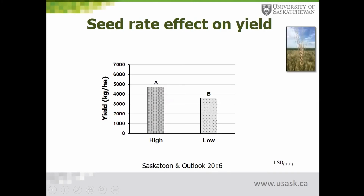Okay, first let's talk a little bit about the effect of seeding rate. What we found, really, was that our recommendations in terms of timing didn't depend on seeding rate. They were the same for all seeding rates. But there were differences between seeding rates. Obviously, when you seed higher, you get a higher yield generally, as long as you don't run out of moisture and nitrogen. So you can see there's probably about an extra 15 bushels an acre here by going with 400 plants per square meter instead of 75 or so.